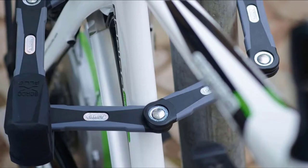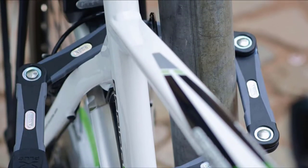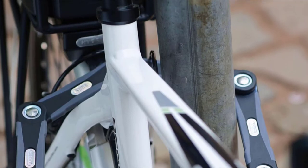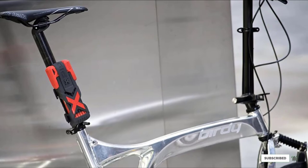While the 3.48 pound weight may be heavy to carry around, it does fold up into a neat box. It also comes with a frame mount for easy transportation, and I would give the nod to the ABUS as the best folding bike lock available.